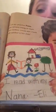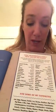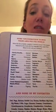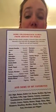Also at the very end, oh, this is a good picture to show you. You can see that the student is showing his I read with my Nana and Eli. So this would be a great book in a classroom setting. A teacher could do a lot of fun things with this, but it's also a fun book to teach kids at home, teach about all kinds of things. This is a whole list of names that she uses throughout her stories and where they come from. Abuelita is Spanish, Babushka is Russian. So you can kind of see where these names come from and some other fun names.